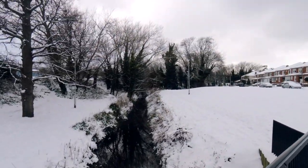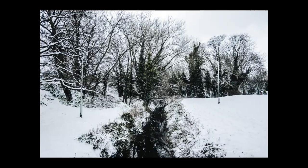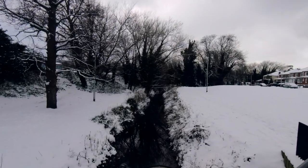Living in a city, or even in the suburbs, you might expect it to be a barren place of brick and concrete. But you can find nature everywhere.